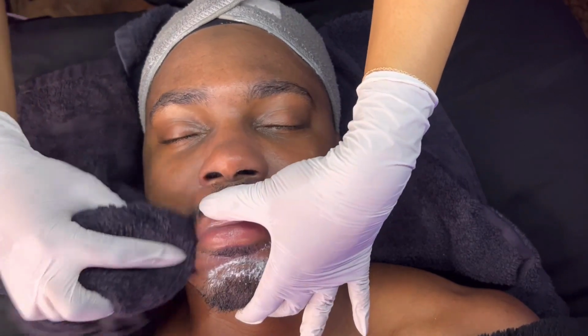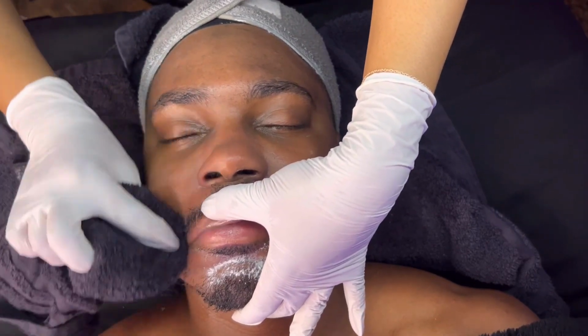So we're taking off the enzyme therapy now, just to give you a little bit of enzyme therapy knowledge. This is good for all skin types, including sensitive.